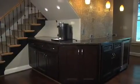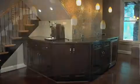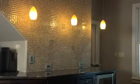This serving buffet was Debbie's idea. She wanted something opposed to the traditional bar, but she wasn't sure about what to put on the wall. She and Rocco's designer Melina together came up with this tile mosaic wall. I think it's a real focal point for the room.